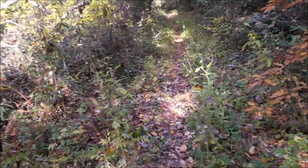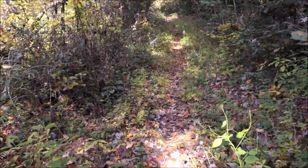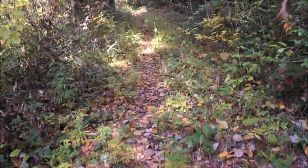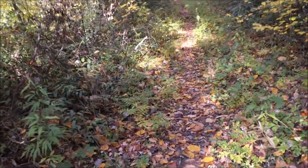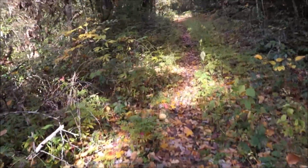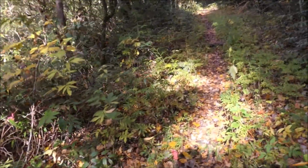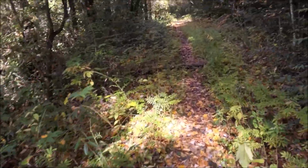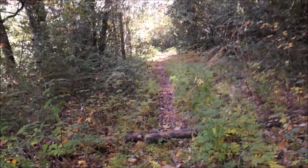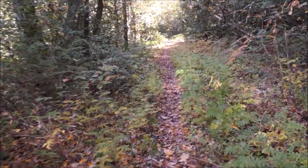Another reason I like the Upper Ball River Wilderness is that it's such a huge protected watershed. The entire basin, all the creeks and streams that feed into the Ball River are within the wilderness. So, incredibly clean water. You could probably drink it without treating it.